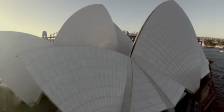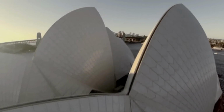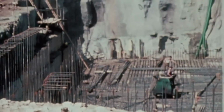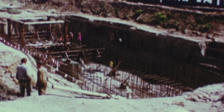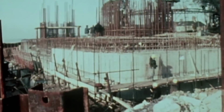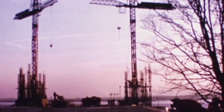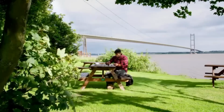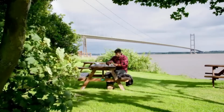The engineers at Freeman Fox wanted to take that one step further. They knew using reinforced concrete instead of steel could save months of construction time and millions of pounds, if they could find a way to get it into place quickly and safely. Because even if the concrete itself was up to the job, most methods of casting it weren't.